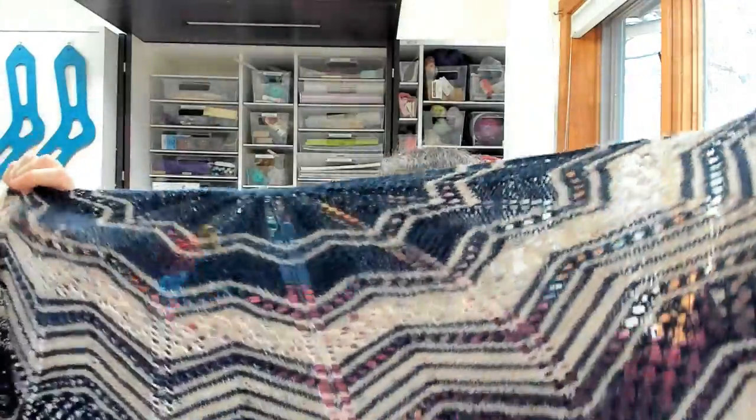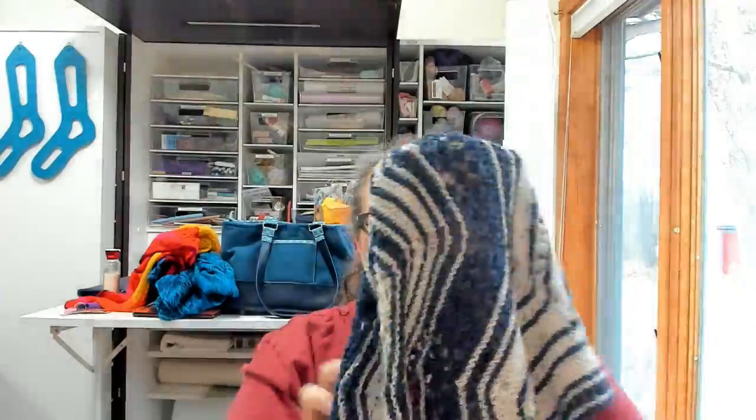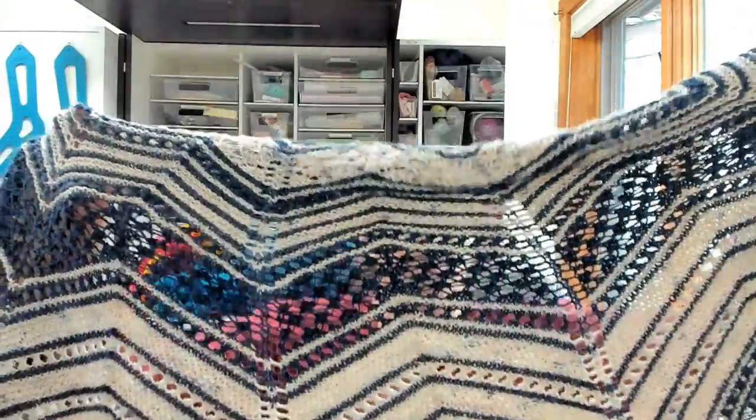Then, last year, I did a mystery shawl, so an advent shawl, and this yarn is just lovely. I think this was actually 2 years ago. And it is a wool silk blend, so it's just so soft. I love wearing this one on really cold days because when you wrap it around your neck, the silk and the wool together just make it so incredibly warm and soft up against your skin.